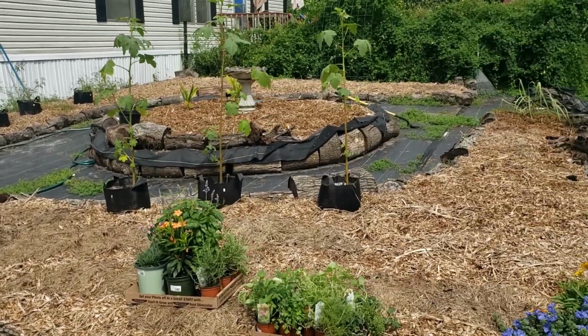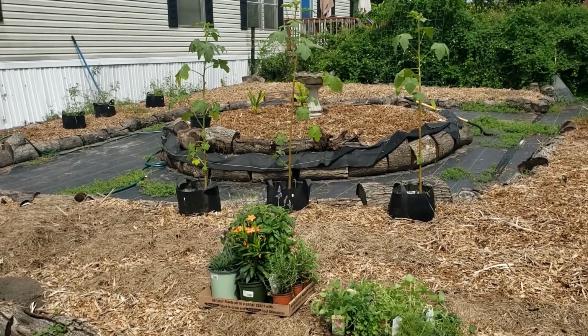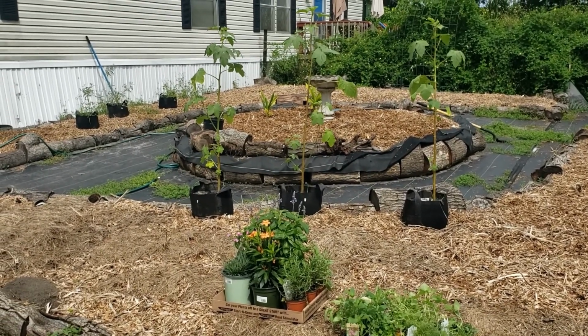I'm sure I will be heading back to the nursery or to Home Depot or just somewhere to see what other things that I can find and finish it out. So it's a work in progress, and we'll see how it goes.